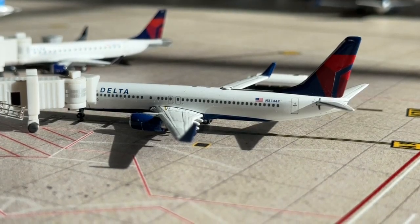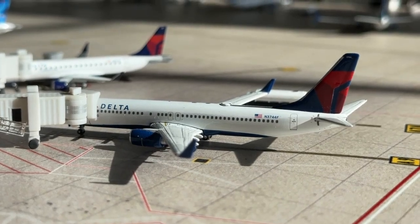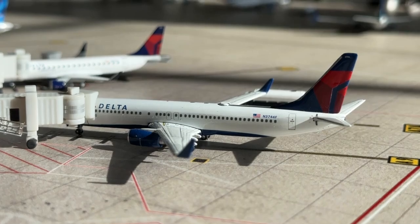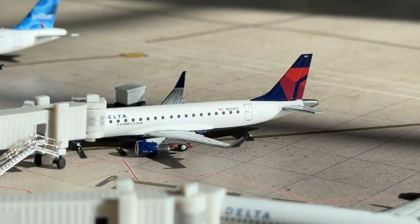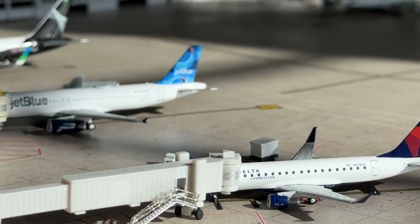Anyway, this aircraft is going to be coming in from Salt Lake City, which is 2 daily here, and then a 175 too. And now it's going to be making a flight today back out there. So overall, looking good for the SLC flight. And then we have this ERJ 175, which is coming in from Los Angeles. Typical good route there for Delta, and they're doing great with it. And thank you, Gemini, for that amazing model right there.